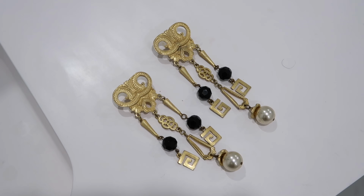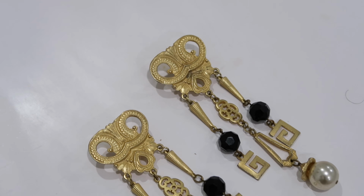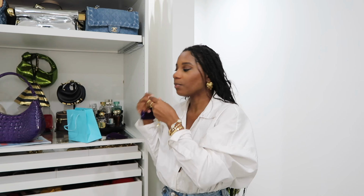So they're just vintage. They have no name on them. And they were fairly affordable as well, actually super affordable compared to all the other things. They're vintage clip-ons. I'll try them on for you. But the reason I like them so much is because they remind me of Schiaparelli earrings, which are astronomical in price. I would like to own a pair one day, but I love the fact that these are actually vintage.